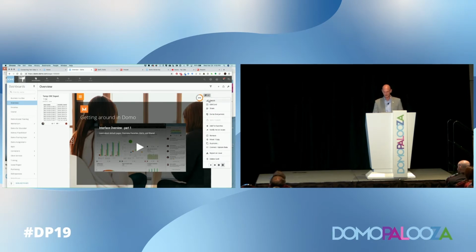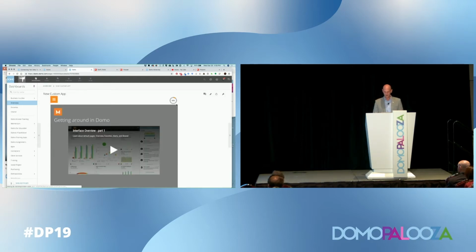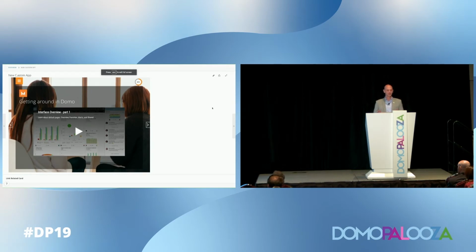If you want to move that into your own page, sharing it, you can do that just like any other card. Even go into full screen mode like this if you'd like to. Okay. So super easy way to get the right training to your people in a very efficient and easy way.